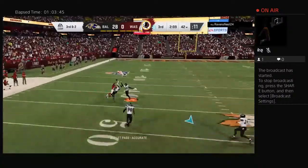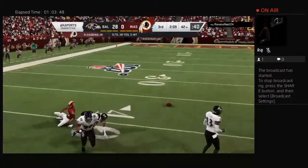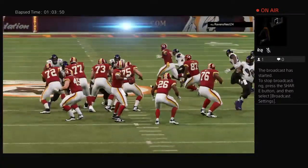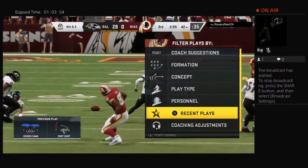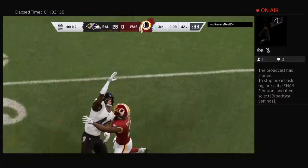3rd and 2, now Haskins. Well, the 2 men come together, and it's incomplete. Excellent work defensively, brings up 4th down. Another drive comes and goes, still nothing on the scoreboard.